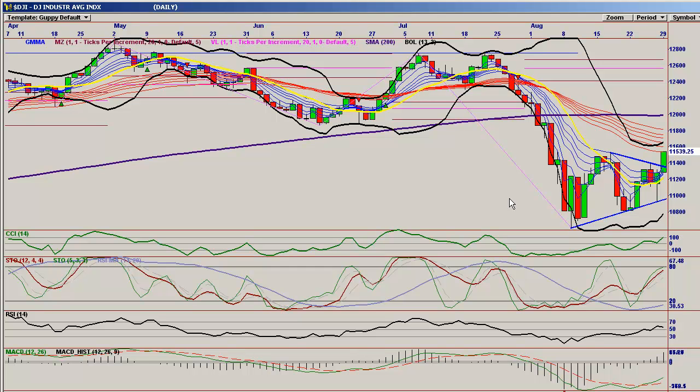But overall, not bad. But I'm going to wait and make sure that it has a real conviction to it before joining in on this rally.